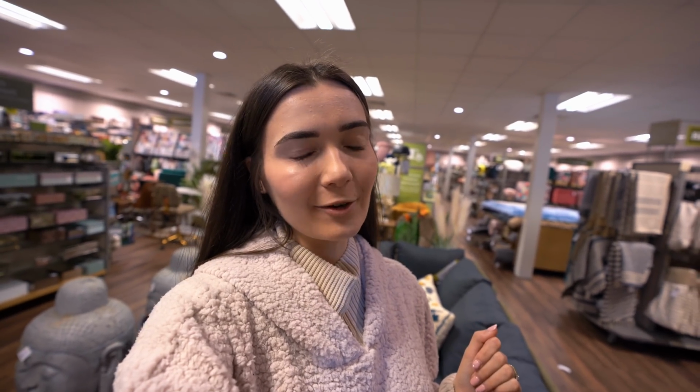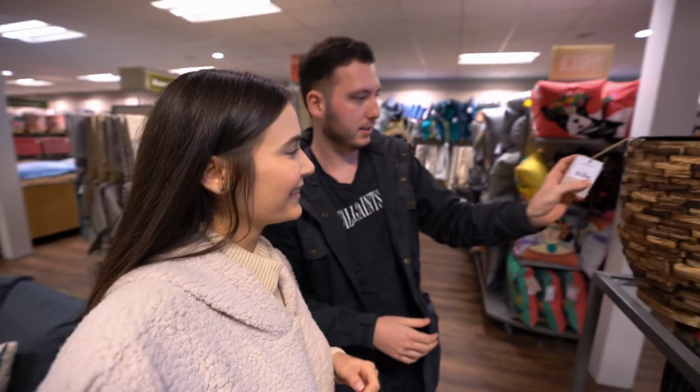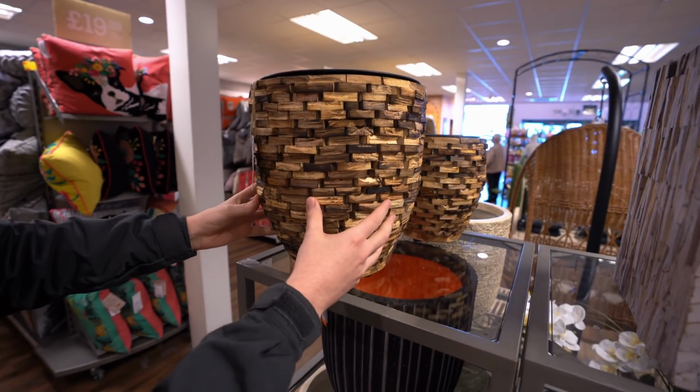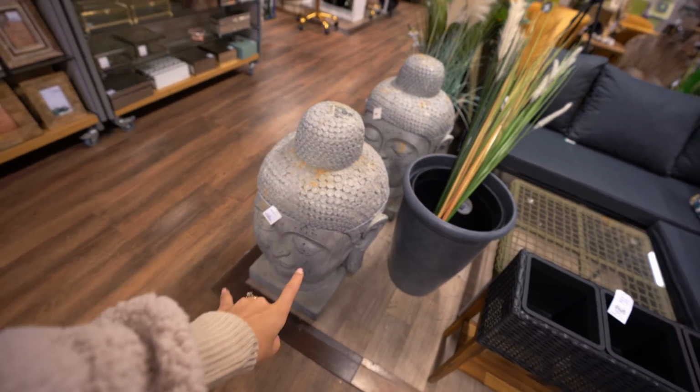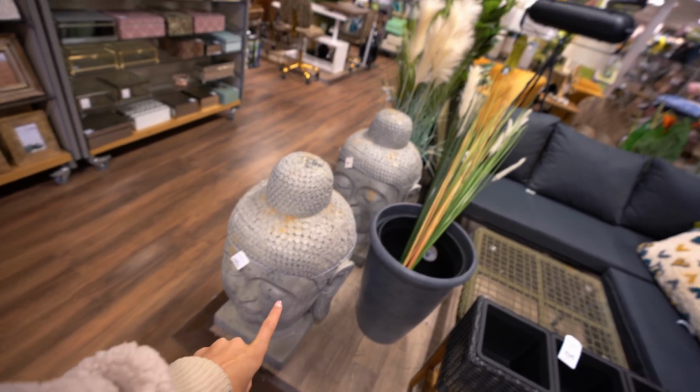Okay guys, so we have arrived at HomeSense. I almost forgot the name then. Look at that, that's 1999. That's really nice actually. We found some really cool things. This is really cool, makes me think of Bali. These are awesome. They're like £70, but they're pretty cool.